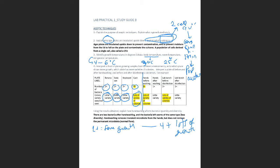Now look at the hands before washing and after washing. Before washing, lots of bacteria. After washing, less, but more importantly, lots of variety before hand washing, little variety after hand washing. And the implication of that was that hand washing removed the visitors, and what remained was just the normal flora. Similar, except that the lab bench doesn't have a normal flora. Before disinfection there's more variety than after disinfection. So note the difference between removing lots of different types of organisms and at the end having less of a mixed culture. So note the purpose of hand washing.